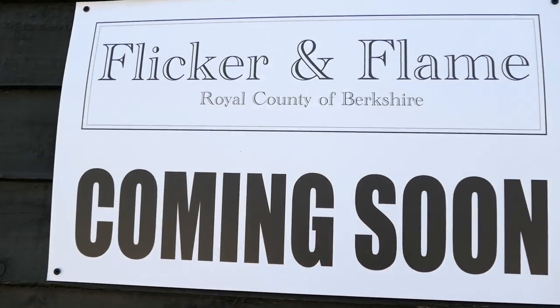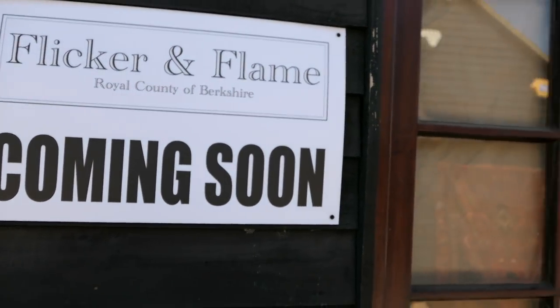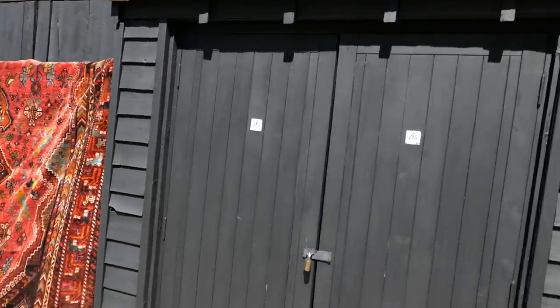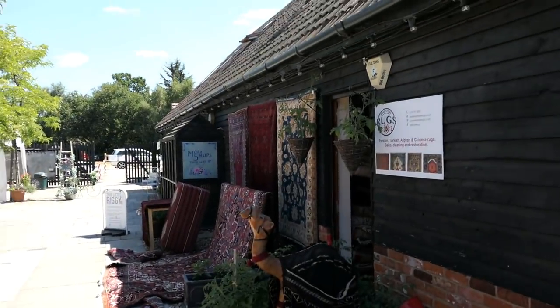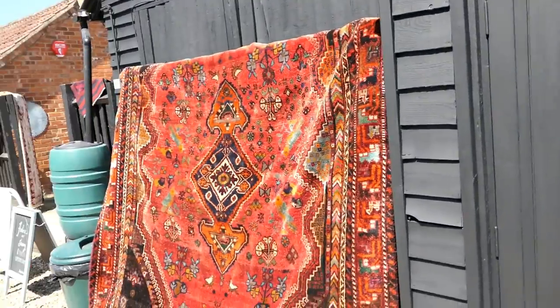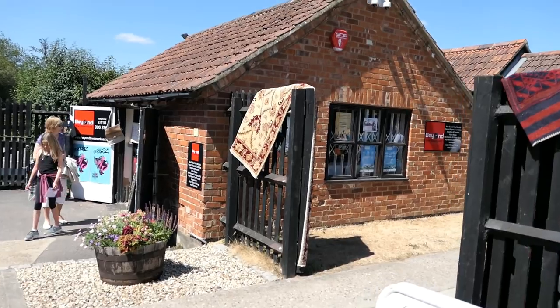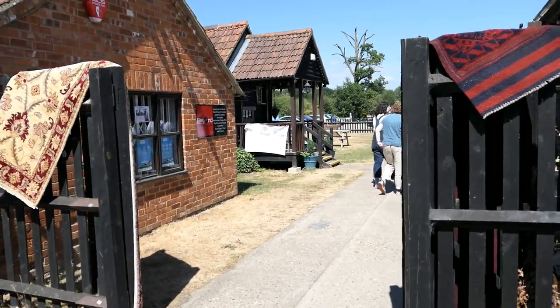And we've got a couple of new shops opening up soon. So Flicker and Flame, who are going to do candle-making workshops. And we've also got Berkshire Rugs, who sell Turkish and Persian rugs. And come back round in a loop.